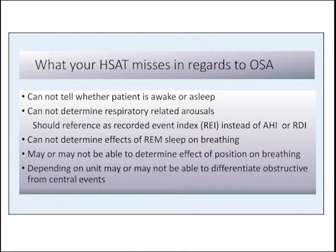So for instance, if you have 10 hours of study, that's a recording of 10 hours and you have 100 events, that would be an REI of 10. However, maybe the patient was only asleep 5 of those hours, so all of a sudden their AHI is actually 20, correct? So next, you cannot determine the effects of REM sleep on breathing for the same reason.